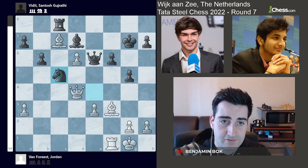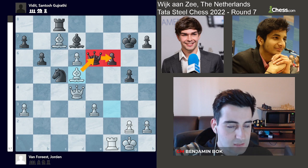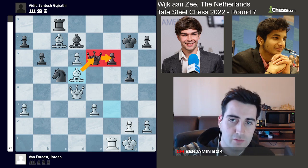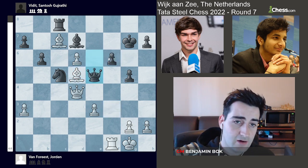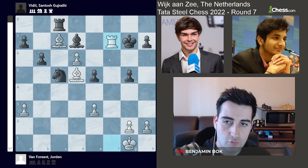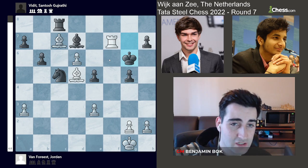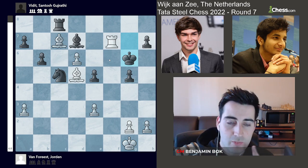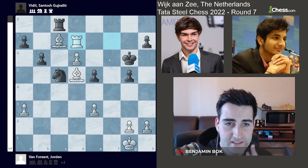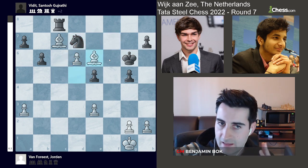Instead, he played knight to c5, but now came bishop d5, hitting the queen. And the queen has to keep defending this pawn on f6, so Vidit's only move was queen e5. But now Jordan traded queens, and he went rook f7, infiltrating the position with the rook. Vidit was forced to go to g6, but now Jordan found a very pretty finish of the game. He played rook takes d7, sacrificing the exchange, and after knight takes d7, bishop e6, and black is just lost.